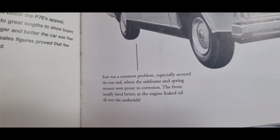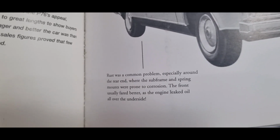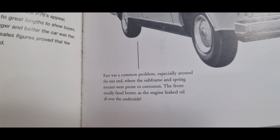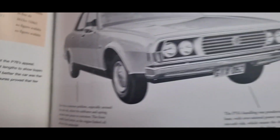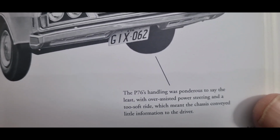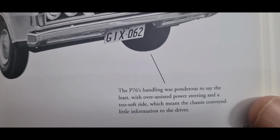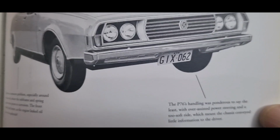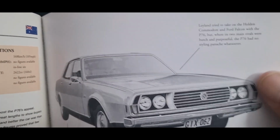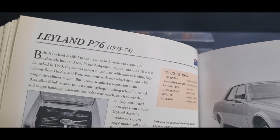Rust was a common problem, especially around the rear end, where the subframe and spring mounts were prone to corrosion. The front usually fared better, as the engine leaked oil all over the underside, so the oil rust-proofed the underside. P76's handling was ponderous to say the least, with over-assisted power steering and a too soft ride, which meant its chassis conveyed little information to the driver. I never actually drove one of those, and I rarely see them on the roads today. So yeah, the Leyland P76.